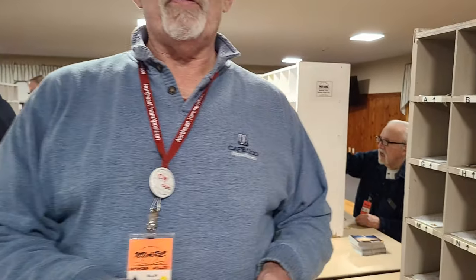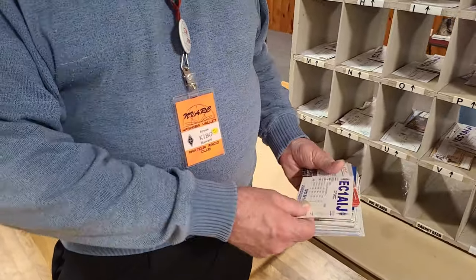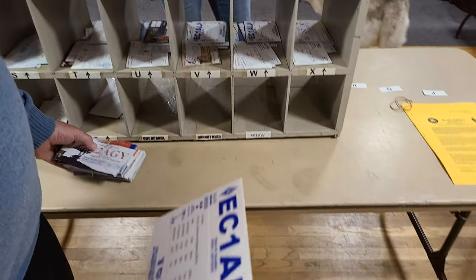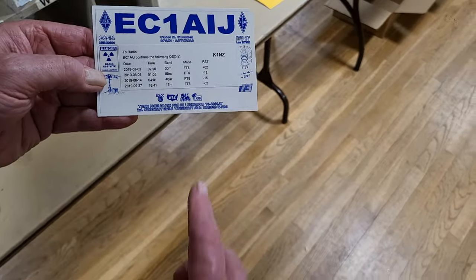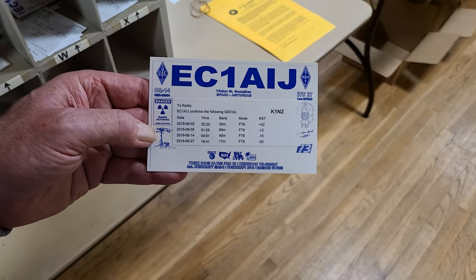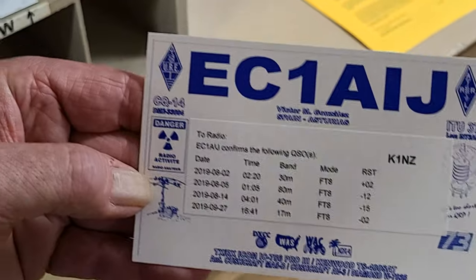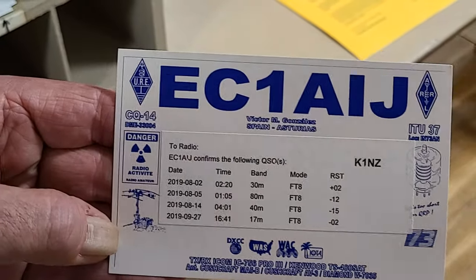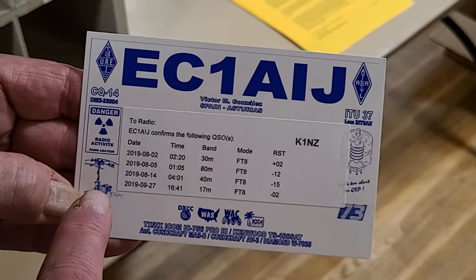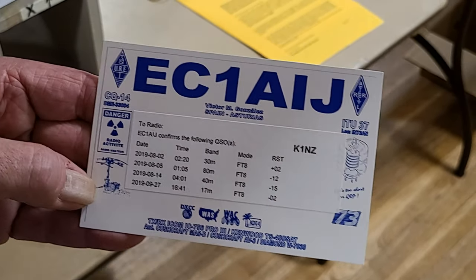Okay, and I'm going to explain to the uninitiated, what is QSLing? So a QSL card is a confirmation of the contact. Back in the old days of amateur radio, if you worked a station, for instance, this ham, K1NZ, worked EC1AIJ, and KC1EIJ is confirming the contact. So this is written proof that the contact took place. It has the date, the time, the frequency band, a signal report, and the mode.